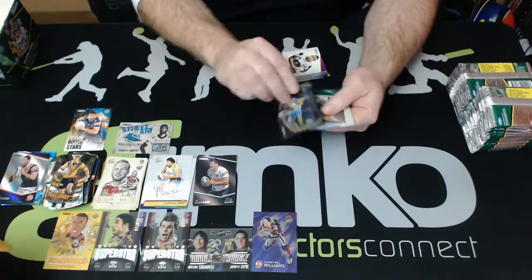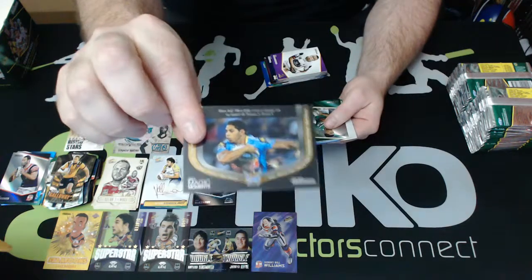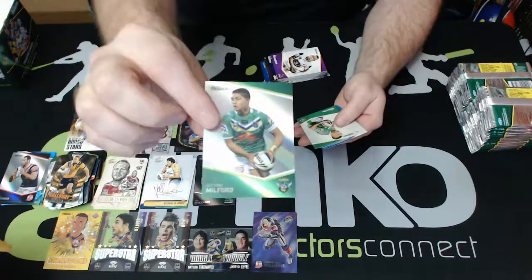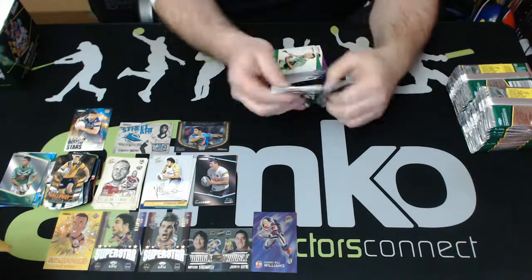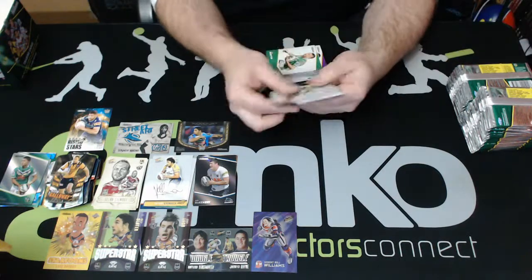Who we got here? Albert Kelly with the magic moments for the Titans, and Anthony Milford for the Raiders. Speaking of Milford before. The Titans. Getting a few here and there for Keza.